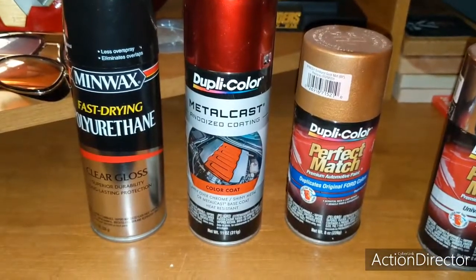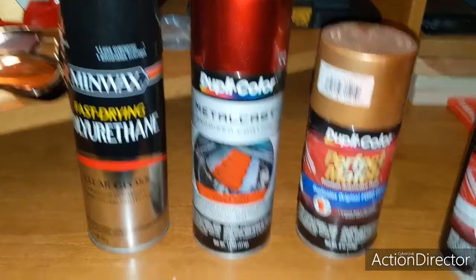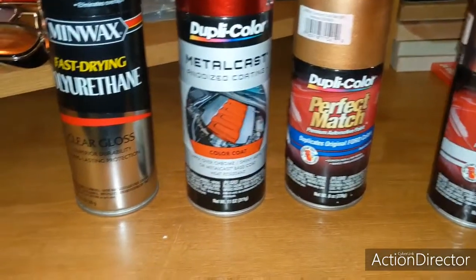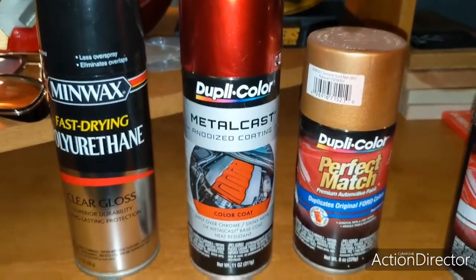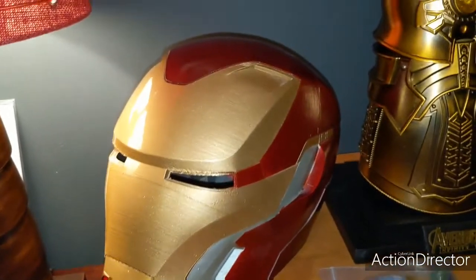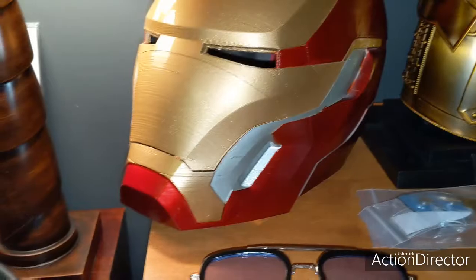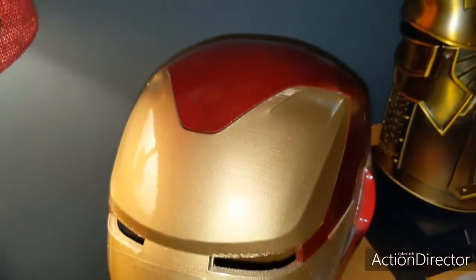The third color, also by Duplicolor, was, I'm having trouble remembering what exact color it was. It was just this crimson red metal cast color by Duplicolor. And this painted everywhere else that was not gold or metallic silver on the helmet. Red is particularly my favorite color. It's been my favorite color since childhood. So it was fun getting to spray paint these pieces.